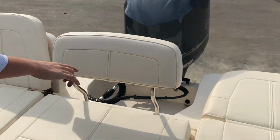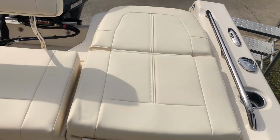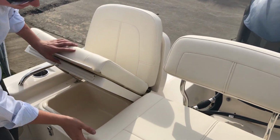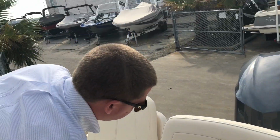You've got flip-up backrests under both of these seats, one of them down where you'd be able to remove that cushion and walk through there. One of them flips up, so you have seating for at least 3 people back here. Storage under each of these seats, including a live well in the center seat here, which is not the only live well on this boat.